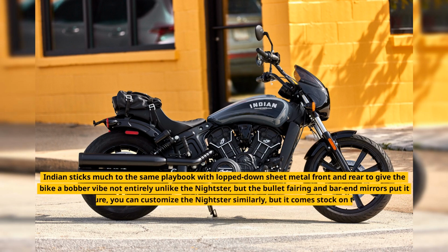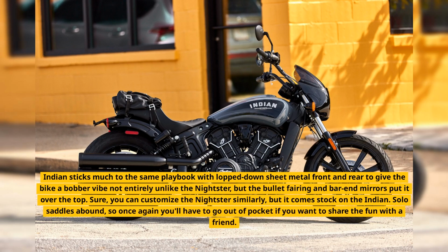Indian sticks much to the same playbook with lopped-down sheet metal front and rear to give the bike a bobber vibe not entirely unlike the Nightster, but the bullet fairing and bar-end mirrors put it over the top. Sure, you can customize the Nightster similarly, but it comes stock on the Indian. Solo saddles abound, so once again you'll have to go out of pocket if you want to share the fun with a friend.